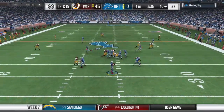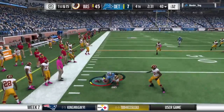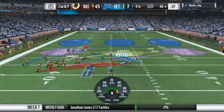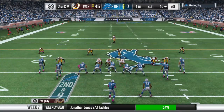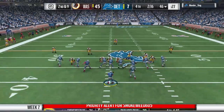Out of the gun, Newton. It's a short one here, complete to his tight end. And able to break one tackle, but then quickly brought down. But a nice little gain. When you execute a drag or a crossing route really well and give them a chance to let it develop a little bit, you can gain some significant yardage hitting your tight end on that one.